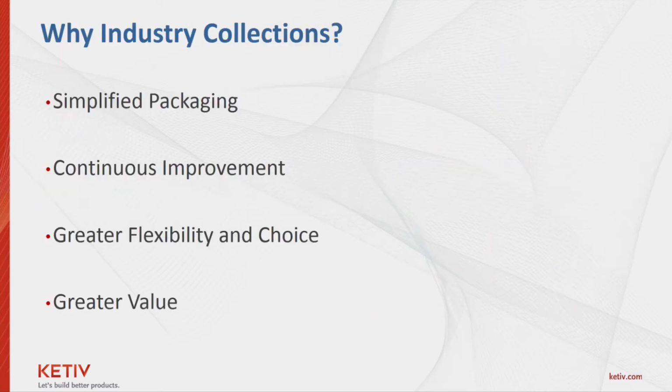And this is kind of where we're at right now, the industry collections, the product packaging. This is kind of the meat and potatoes of what we're talking about. These are some of the benefits up there. Simplified packaging, I think that's the most important for me and the people we've kind of shared these collections with. That's the biggest benefit that they see.